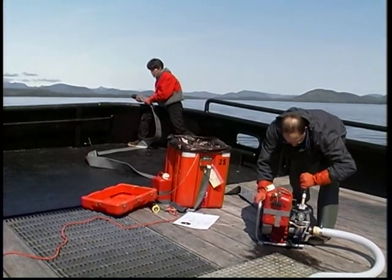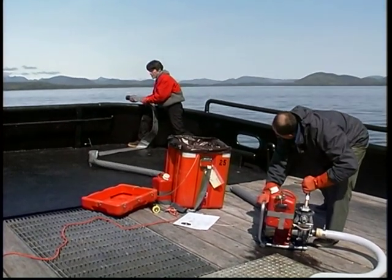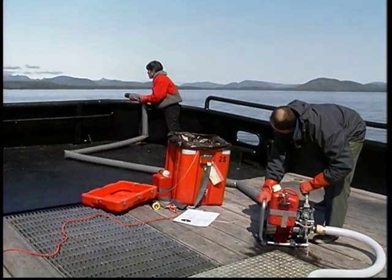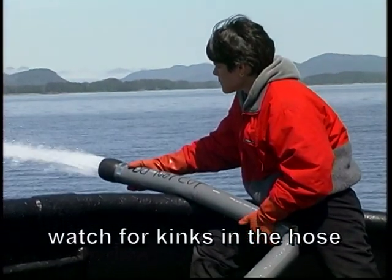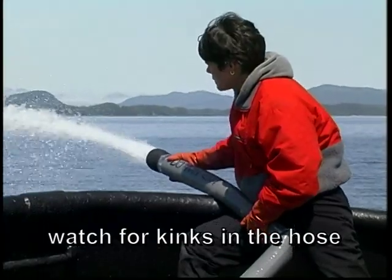Keep working the priming handle a few strokes while the pump is starting until you are sure the prime has taken hold and water is discharging. Have a crew member hold the end of the discharge hose to control it.